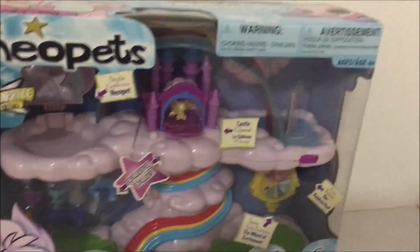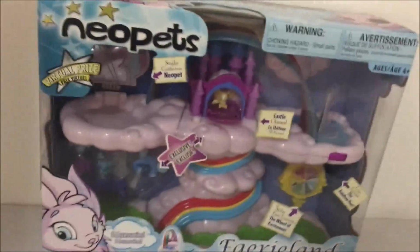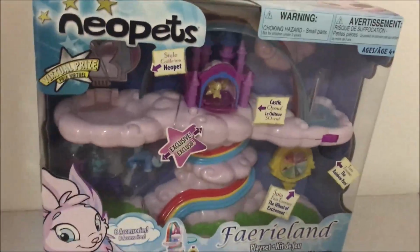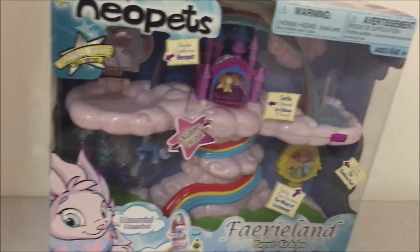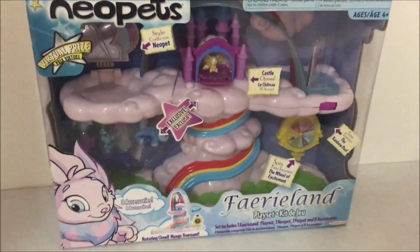box. In fact, I actually paid half the price of this for some figures that I'll get into at the end of this. So needless to say, this cost about $30, which was a really, really good deal for how large it is.